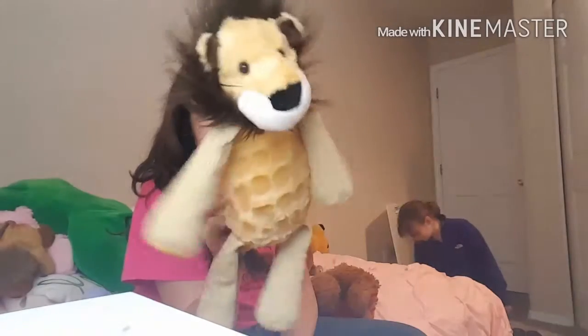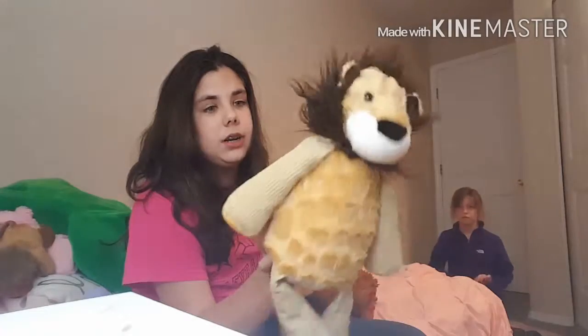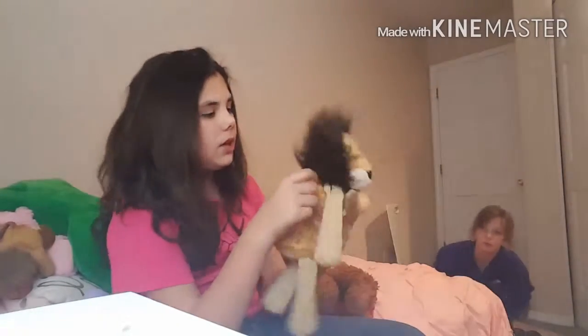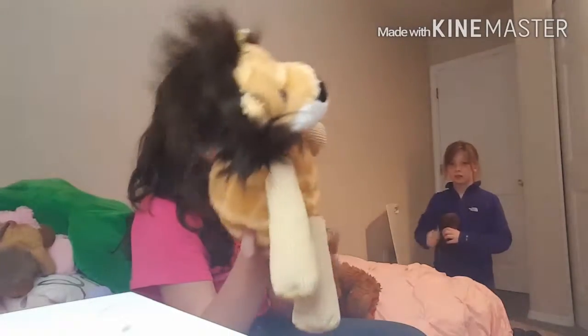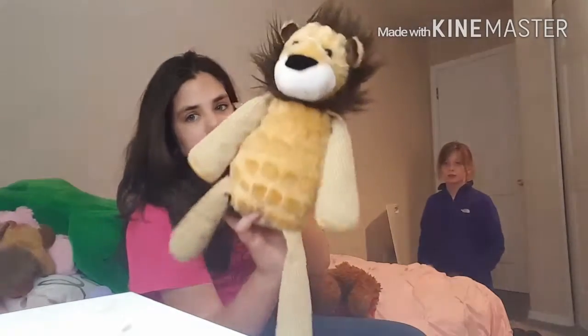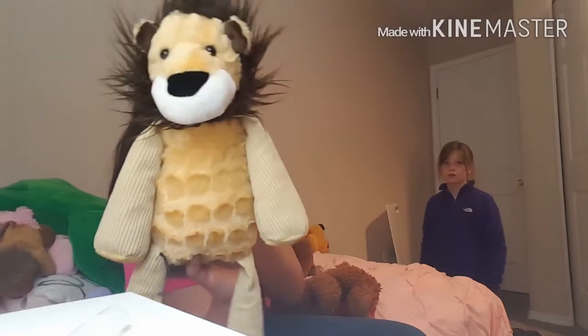This lion, again, my brother's. I stole it from him because he didn't want it. Actually, I didn't steal it from him. He wanted to give it away, but I took it. And it's like one of those scented ones. I remember we got this from my sister's cheer competition. It's a lion.